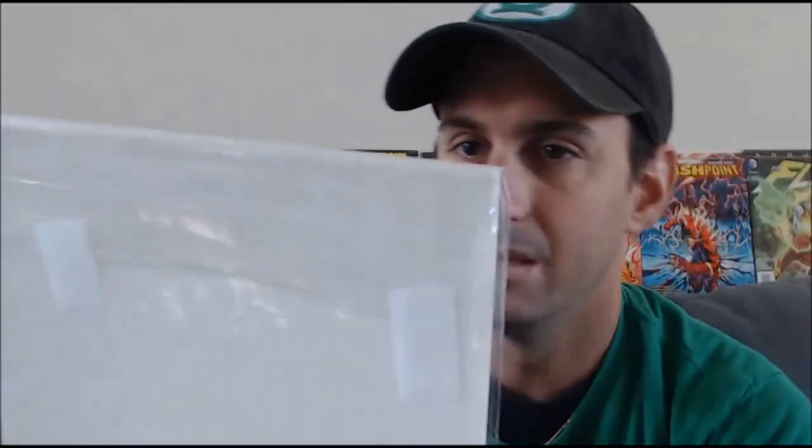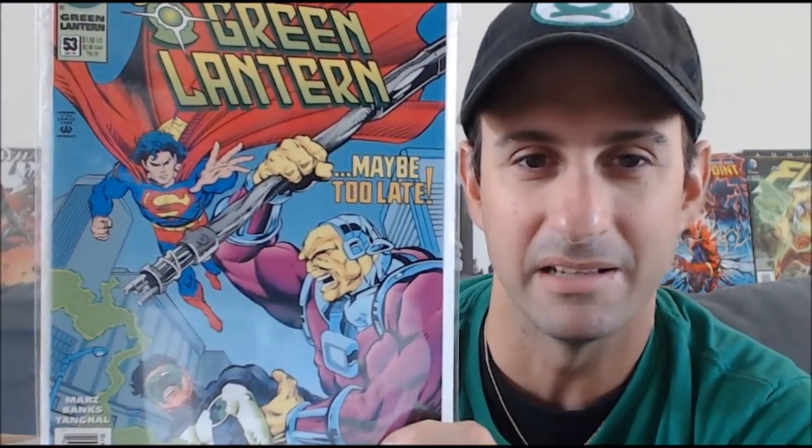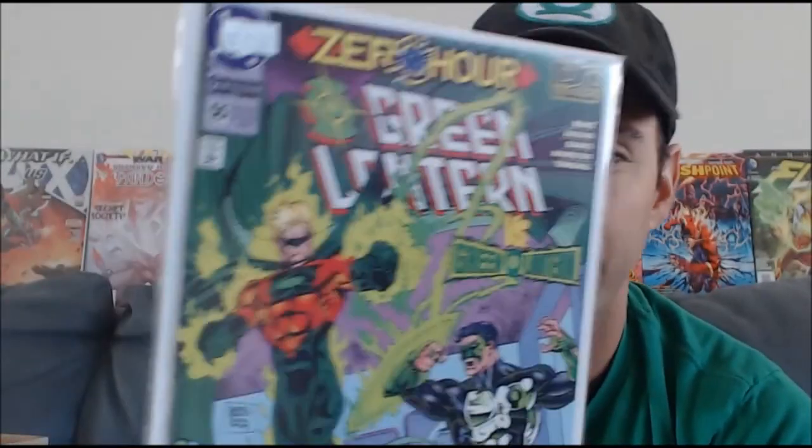And this is where you can appreciate cover art. And here we have 53. Superman to the rescue. Right there, you got Superman, classic Superman with the long hair, doing battle against Mongol as well. It's almost like the tie-in to the Reign of the Supermen. And then we have Zero Hour, Green Lantern issue number 55. Green Lantern versus Green Lantern. So you got Alan Scott in there.